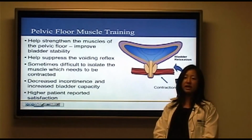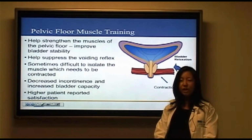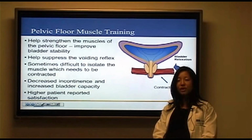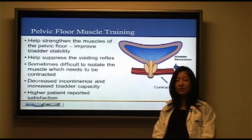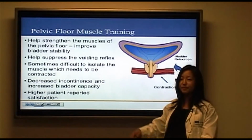Pelvic floor muscle training simply increases the tone and the muscle of the pelvic floor, and thereby improves bladder stability. It has been shown to suppress the voiding reflex. And so by doing so, you're able to suppress the urge to urinate and gain more time to make it to the bathroom on time. For those patients who have difficulty isolating the muscles, we send them to a pelvic floor physical therapist who is able to work with them and teach biofeedback.